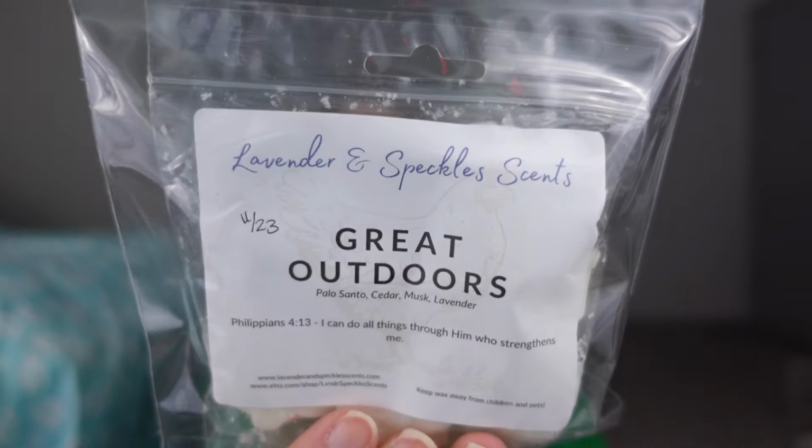Great Outdoors. This is Palo Santo, cedar, musk, and lavender. Got this in November. I went nuts in November. I bet you my stash would have been perfectly fine had I not gone in and bought a bunch of scents in November. But the Great Outdoors, I like this one a lot too. I sometimes just want this fresh scent. I'm like dying up here now.